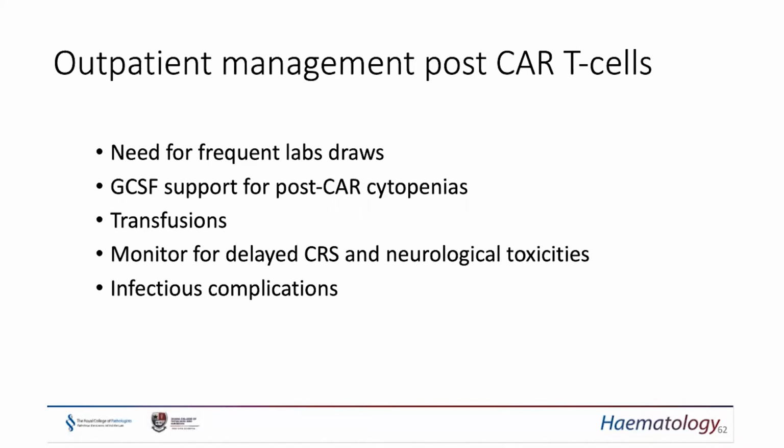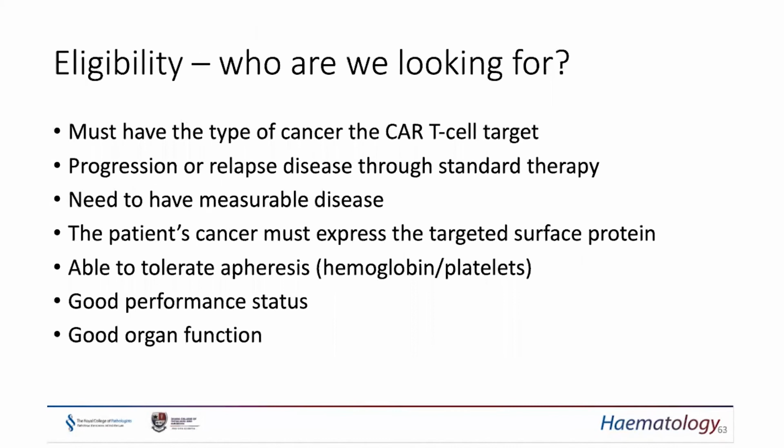So they're usually staying in residences or hotels very near to the hospital so that they can attend frequently, and they are going to be managed accordingly if they require urgent admission.